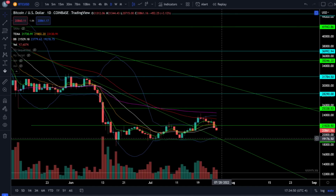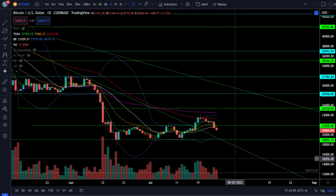So the next buying opportunity on Bitcoin will be the support zone at 19,000, unless that level fails to hold as support and you'll be looking for the next bear market leg lower.